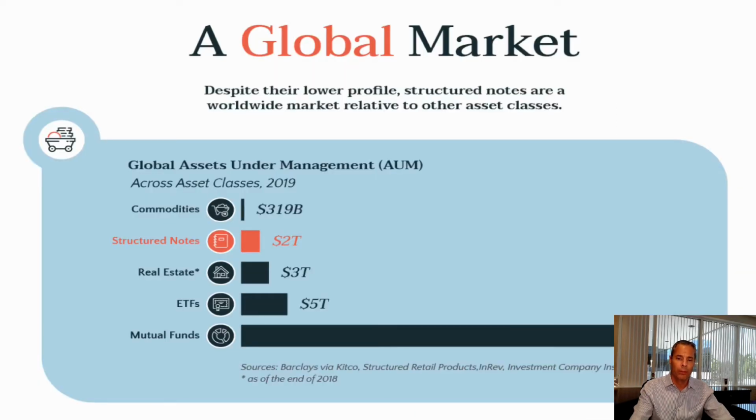So, for perspective, how big is this market? This slide talks about several different asset classes: commodities, real estate. Commodities have a global assets under management of about $319 billion in the last couple of years. Structured notes is $2 trillion and rising, so a very, very substantial global market for them.